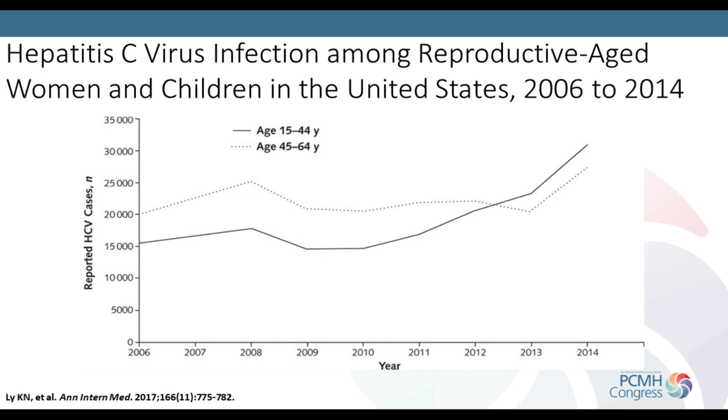This has also led to mother-to-child transmission. So when you look at reproductive age women and their children, the incidence of hepatitis C is now increasing, not decreasing. And that's because of these PWIDs that are getting hepatitis C infection.